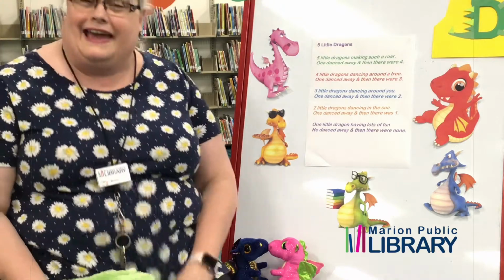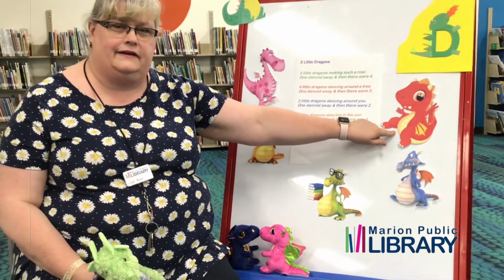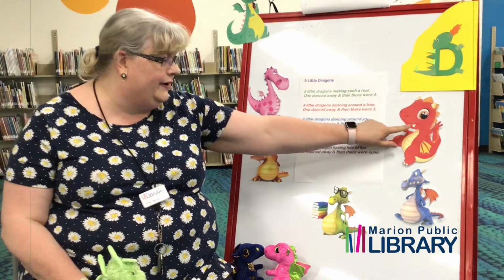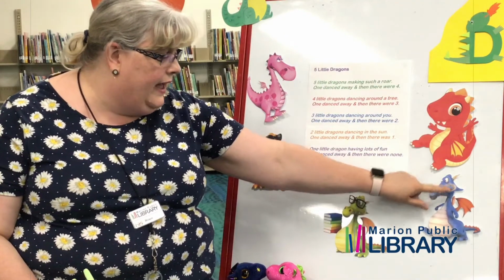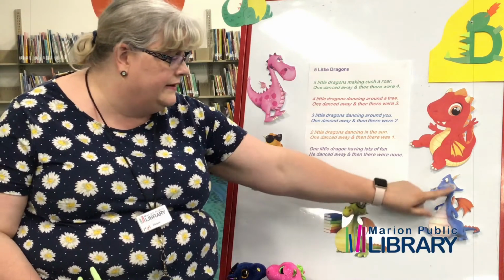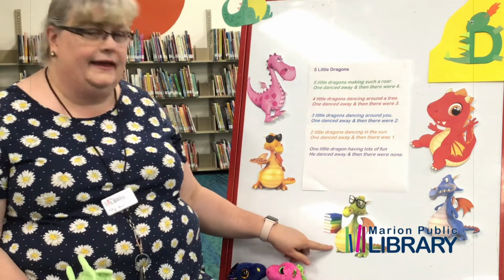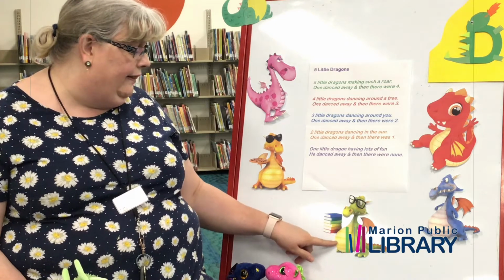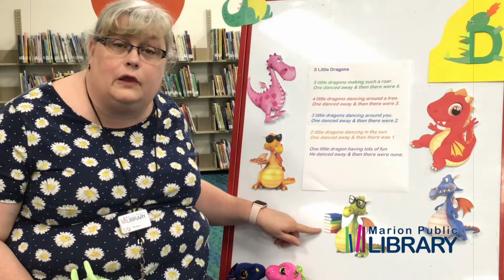That's right, he's yellow. Over here, I have a very sassy and happy red dragon, don't I? And look at his cute little fangs. And right down here, I have another dragon with pretty orange wings, and he's blue. And my last dragon is my favorite one. He's green and yellow. He's wearing glasses, and look what he has in his claw.